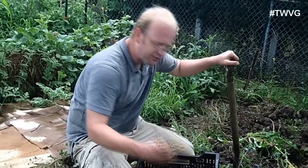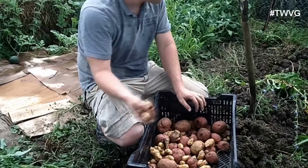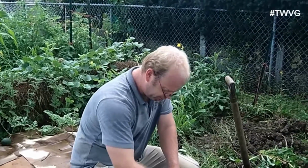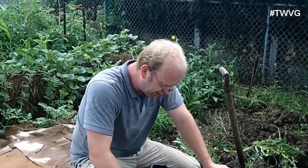They're morphed in size and different in type, not round like you would find in the store. We do have some dense soil here, we do have some rocks in here, so that can be a contributing factor. Now, you want to cure these.